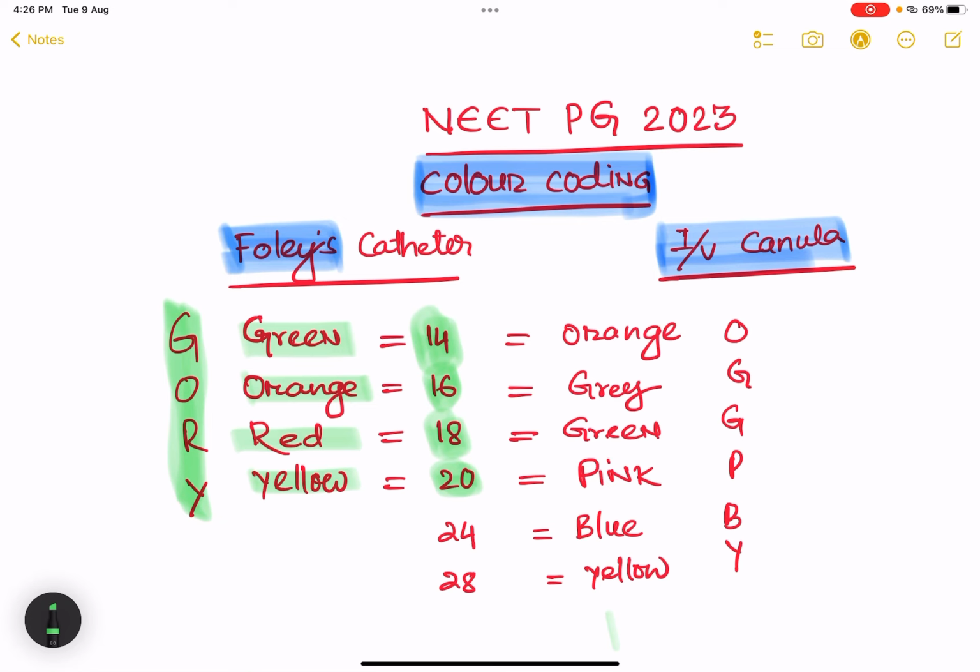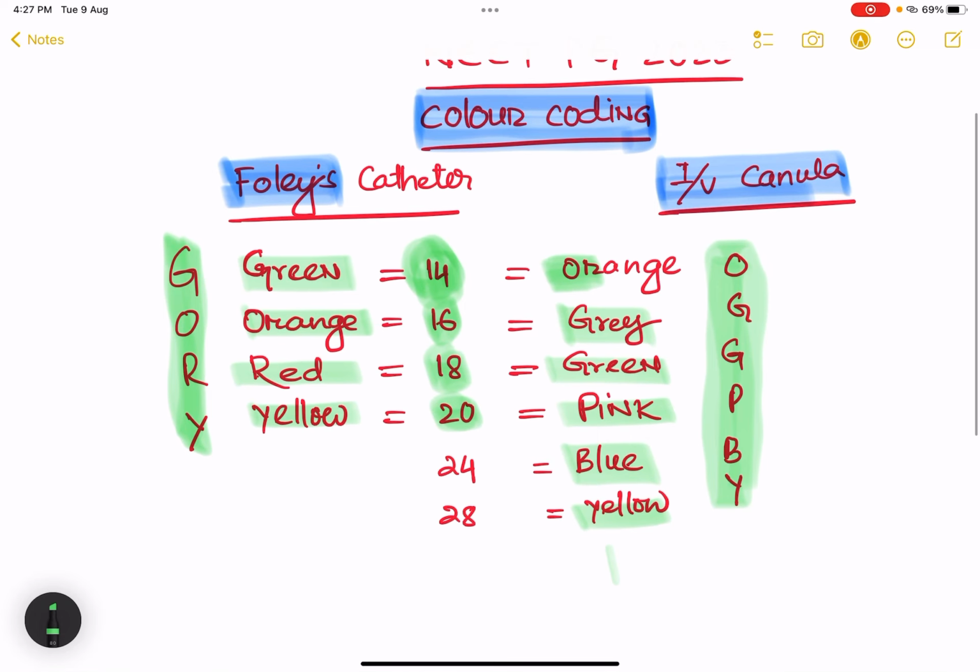Now you should not get confused between the green and gray. You have to remember this. In Foley's catheter, GORY, G means green, which corresponds to 14 French size of this Foley's catheter. Now the same size in IV cannula will be orange. So in IV cannula, you will study from 14 gauge, but you will follow this formula: OGGPBY. Orange, gray, green, pink. Now blue and yellow are also for IV cannula. You can remember this, OGGPBY, that is for IV cannula. But in Foley's catheter, that is GORY, that is green, orange, red and yellow. So this is an important color coding system.